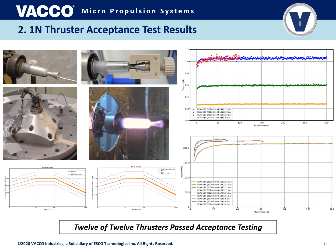At the 3 different thrust levels, the red dots are showing the 100 millisecond pulse information. The hot fire data is then reduced for ISP that is shown in the lower right. All 3 IPS thruster sets have been delivered successfully, so we're 12 for 12.